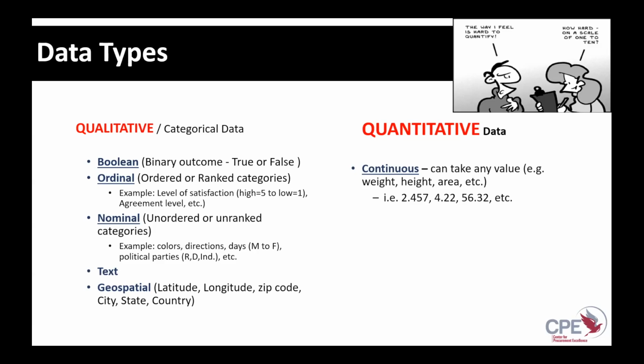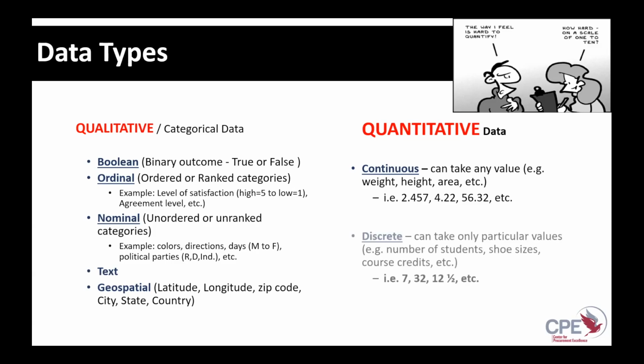What I mean by that is like 2.457, 4.2, 3.5, things like that. That's continuous or discrete, right? Discrete data means it's in order, it's specific, like shoe sizes, for example. I'm a size 12, but there's 11.5, there's 11, that's discrete data that has specific buckets to it.